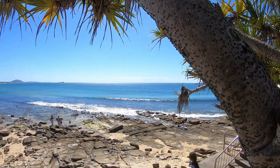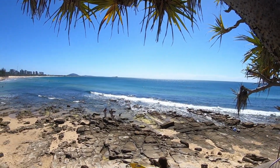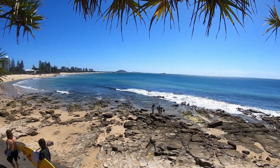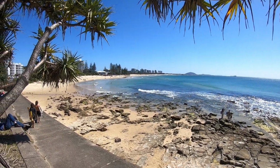This is Alexandra Headland. Locals refer to it as Alex or Alex Heads. A very, very popular spot. One of my favourites here in Maroochydore. And on a day like today, pure magic.